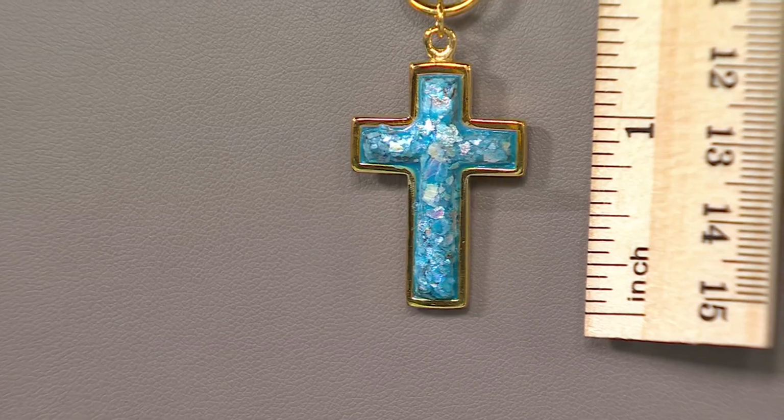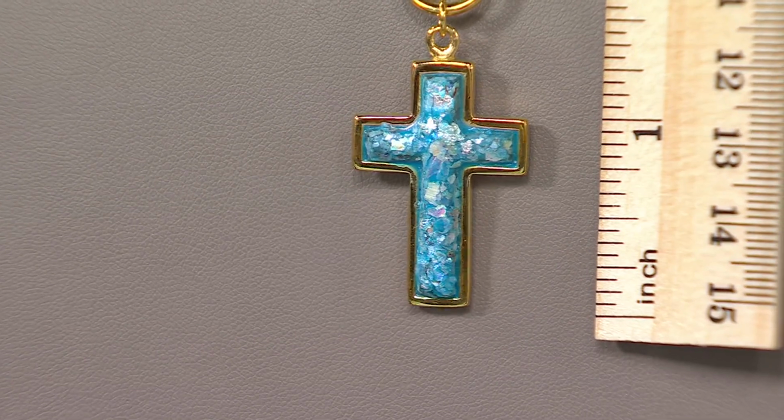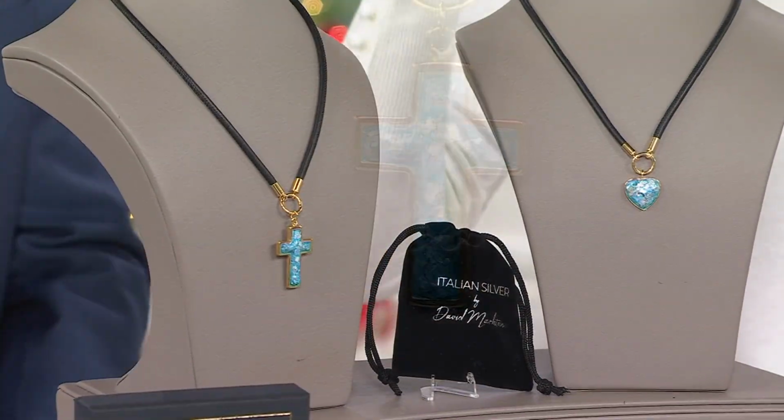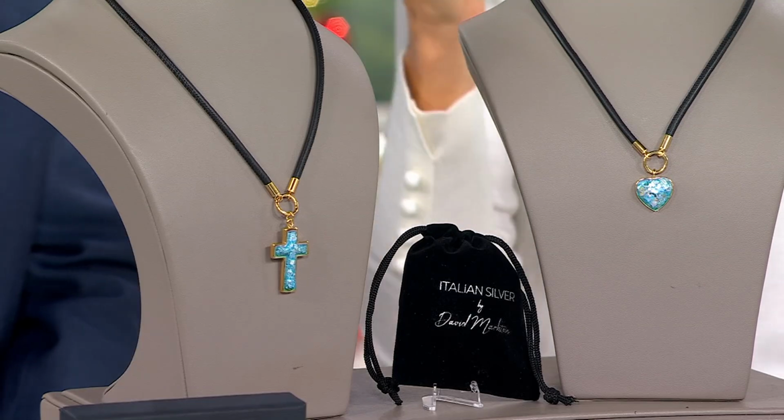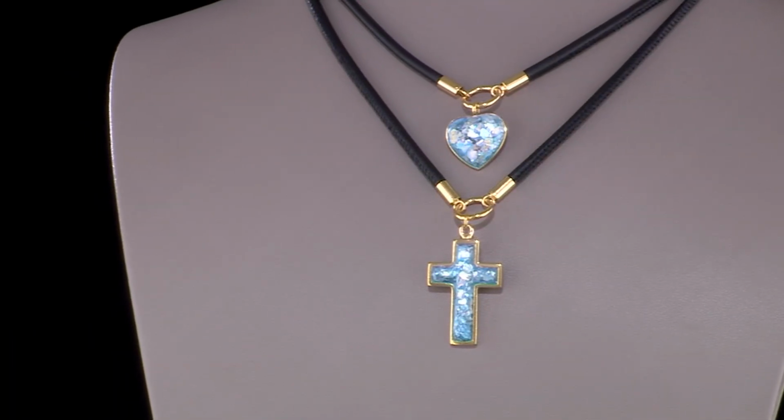And almost 2 inches when you go all the way up to the top of that ring, and then about an inch total in the heart. The cross is going super, super fast. Only 300 left in the cross. Already a third of our quantity gone in the cross. Usually 125 at QVC. You get it home for under 100.